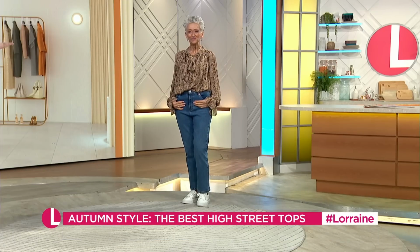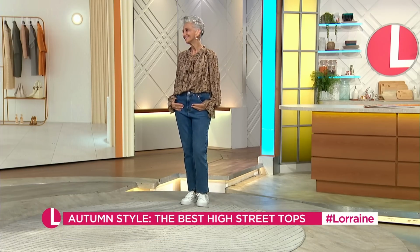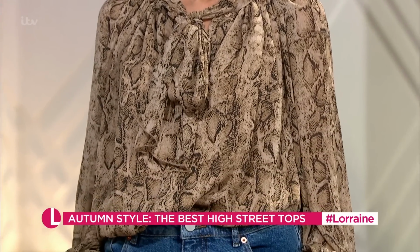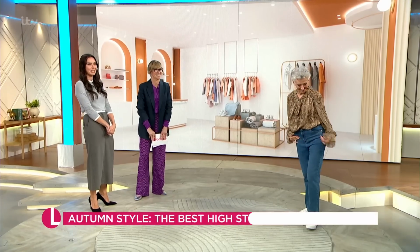And again, perfect with jeans, but really great to dress up with black trousers for evening. I love that. Thank you. Very nice. Top of the tops. I like it a lot. Tops. Thank you very much. Brilliant.